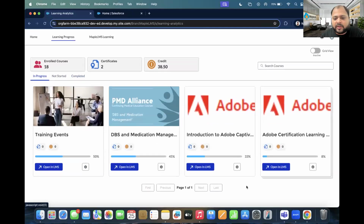The one thing to notice is that the redirect is pretty seamless. So if you notice, each of these course cards or courses will have a button on the bottom that says open in the LMS. And that essentially gives you single sign-on access. It wouldn't ask you to log in again to the learning site, but simply log you in to the site with your existing credentials and take you straight to the course that you have clicked on.